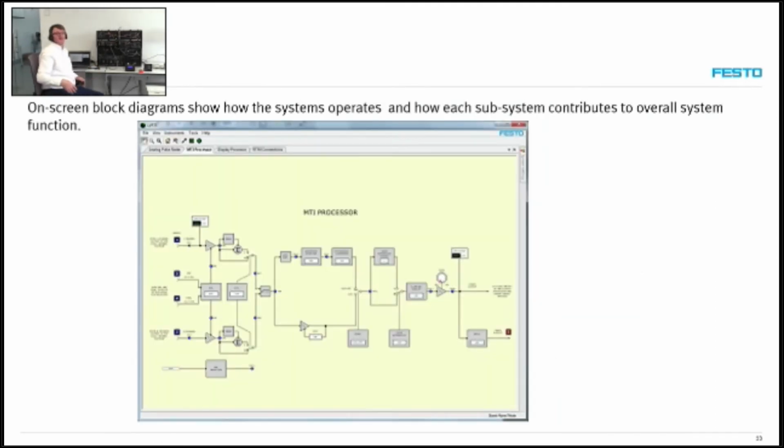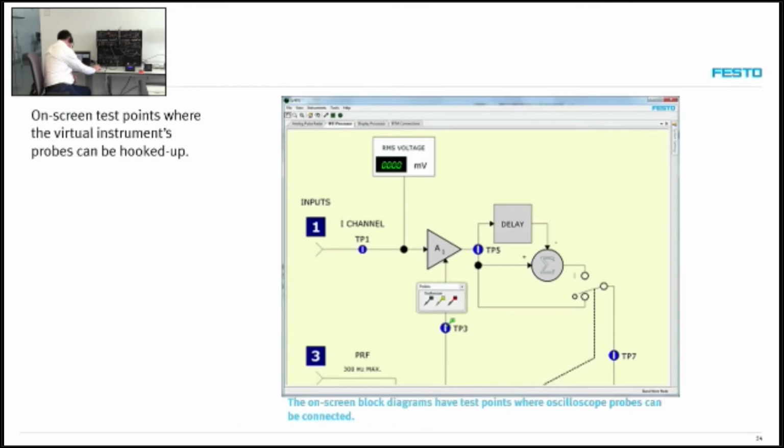Then we get the mobile target indicator. In the mobile target indicator, we're going to find all the filters that we have in the system so we can manipulate the signal. Basically, each one of the boxes that we see on the screen will be one chapter of the book. So we're going to explain how this one works, why it works in a certain way, and then we're going to make one exercise so we can use it. We can get really in detail. All the blue dots that we see there are testing points, so we can put the oscilloscope probes in all those blue positions.